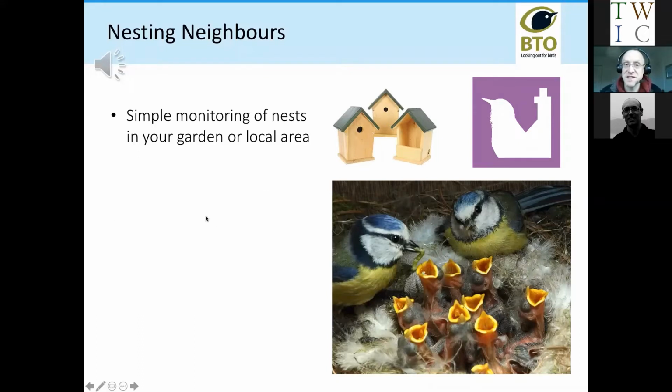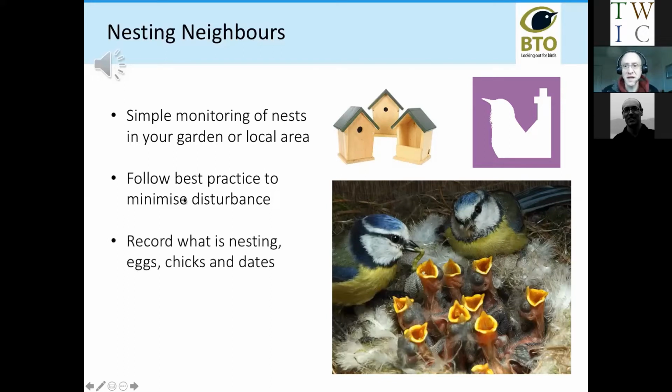The birds have invested a lot in their breeding attempt, and it actually takes quite a bit to cause them to desert. So looking in the nest every 5 to 7 days and just making a note of what's in there won't cause them to desert. We get you to follow what we call best practice. Simple stuff though.